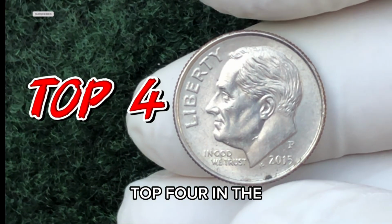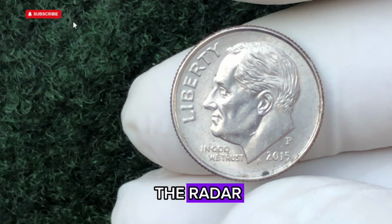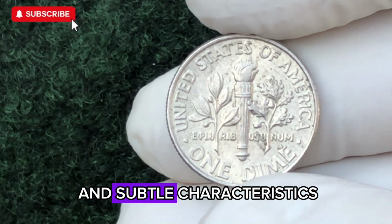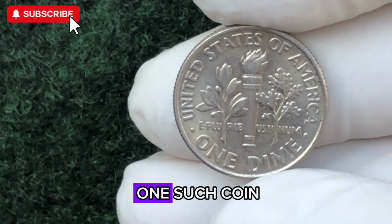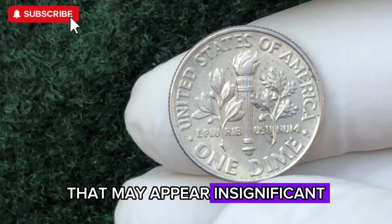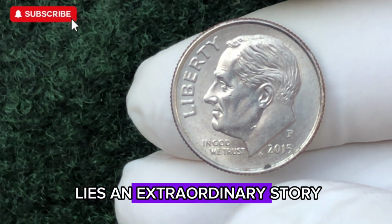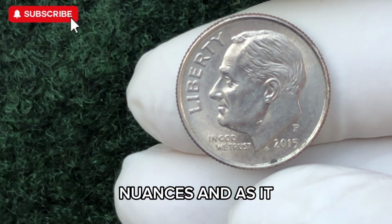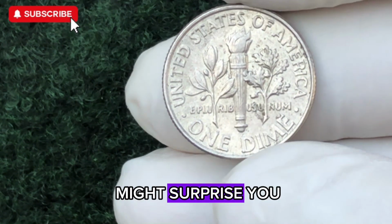Top 4. In the world of coins, some pieces fly under the radar, while others capture the hearts of collectors with their unique history and subtle characteristics. The 2015 USA 1 dime is one such coin, a simple and humble denomination that may appear insignificant to the average person. But beneath its surface lies an extraordinary story, one of rare charm, production nuances, and, as it turns out, a price tag that might surprise you.